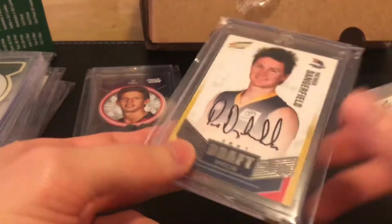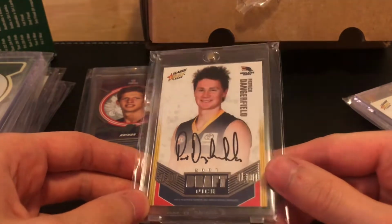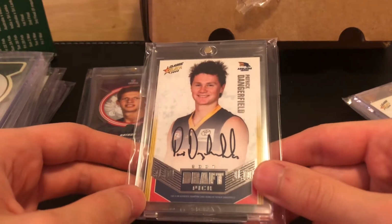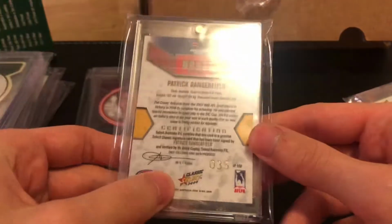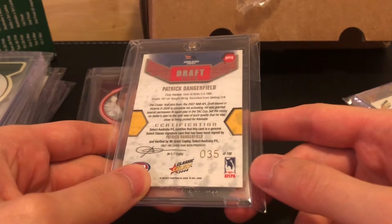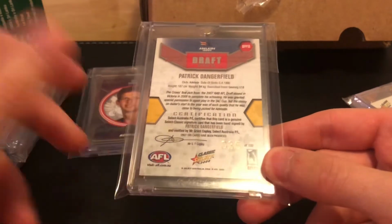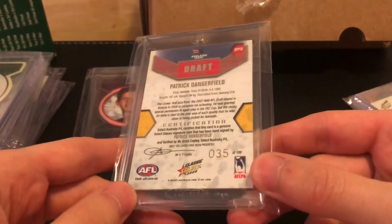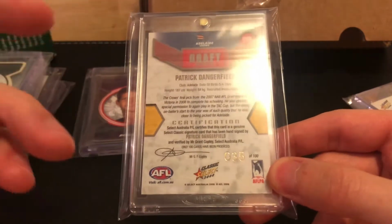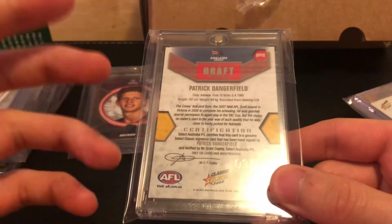Okay, the next card is this Paddy Dangerfield Platinum Draft Pick signature. This is from 2008 Classic. This is his best rookie signature. So this one is numbered 35 out of 100, which people may realise is a bit of extra significance, seeing as that's his Geelong jumper number. So this is probably the crown jewel of my collection, I think personally, just because it's his best card in my eyes, and also the best copy of his best card being his most relevant jumper number.